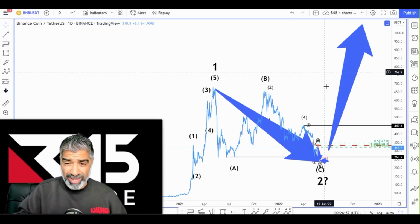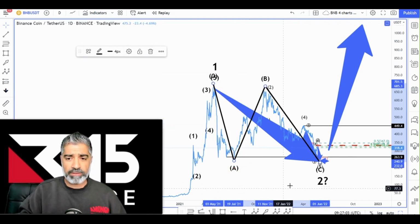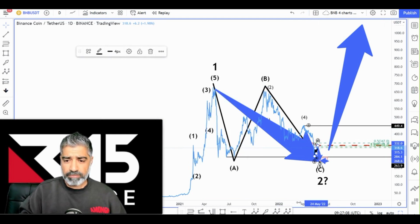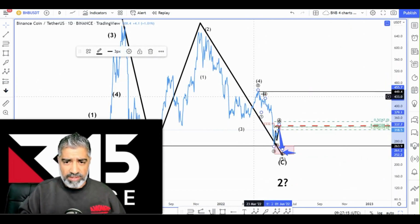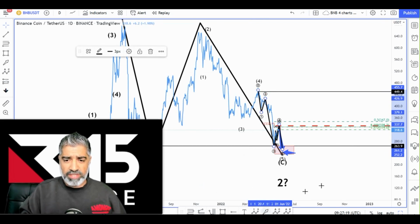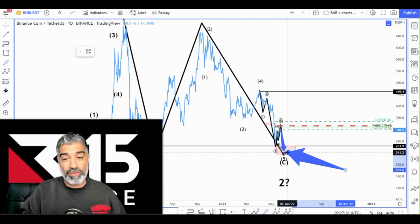Because it's looking really, really healthy, looking very textbook, the way this particular ABC is unfolding, and more so, this micro 5-wave count down here is unfolding, and these are called multiple degree wave counts. What I was aiming for was this one here. If this coincides again in this area, it's a high probability end of a wave 2, and the end of a wave 2 is the beginning of a wave 3, and that's where a lot of profits are made.